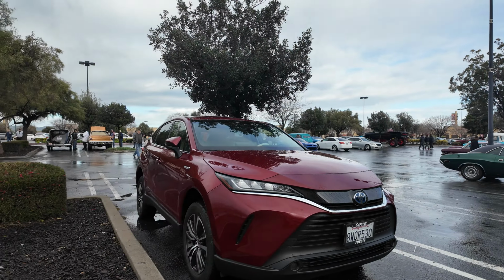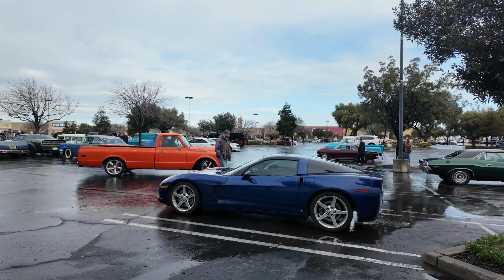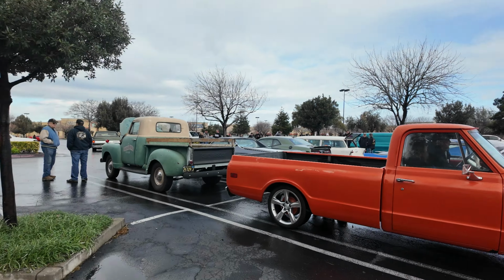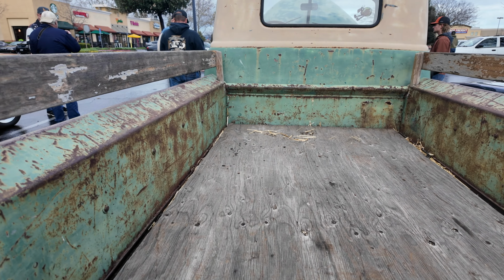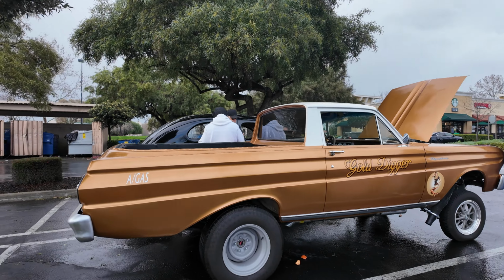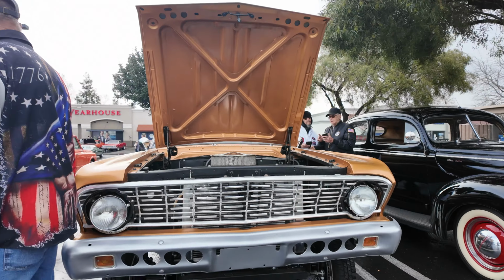We've got the hybrid. Actually don't know what this is, but behind the hybrid, that's a Corvette. And we have a pickup truck coming in front of the Corvette. Actually really like this and this here. How nice this is, the wood. This one says Gold Digger. The Gold Digger raised up. The front of the Gold Digger.